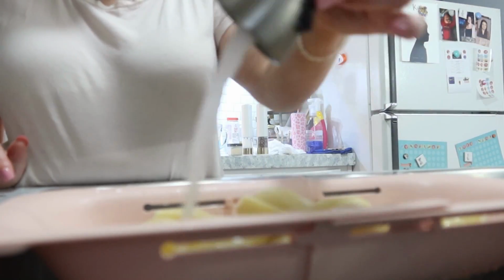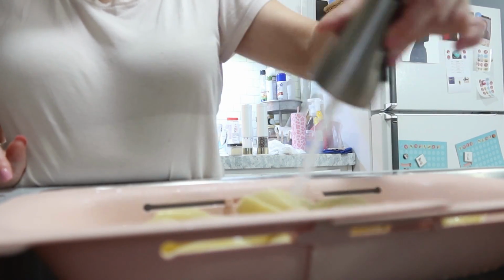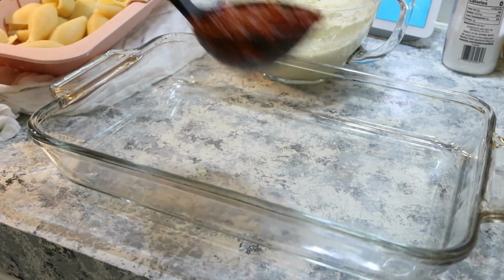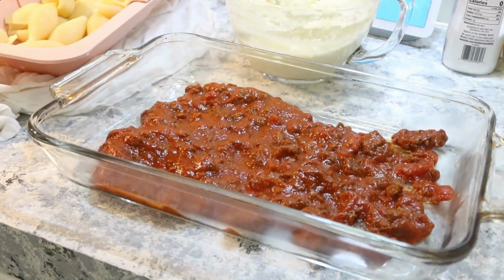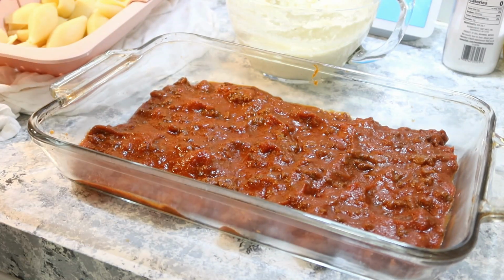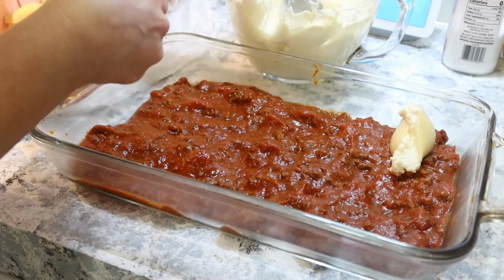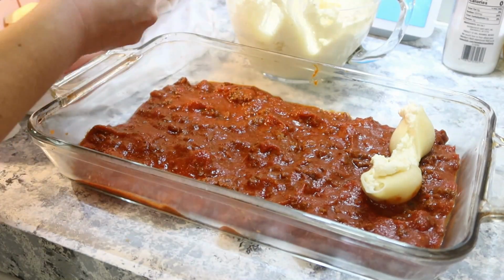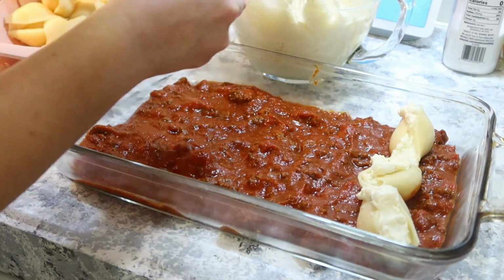When I drained my shells, I went ahead and ran some cold water over them to cool them down a little bit quicker. And then over here in my casserole dish, I'm going to spread some of the meat sauce across the bottom, and then I'm going to start filling my shells with the ricotta mixture we made a minute ago. I'm going to put the rest of the meat sauce on top and then sprinkle on some mozzarella and parsley, and then this is going to bake on 375 for about 30 minutes.